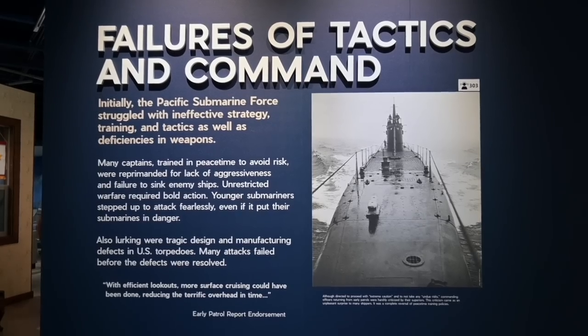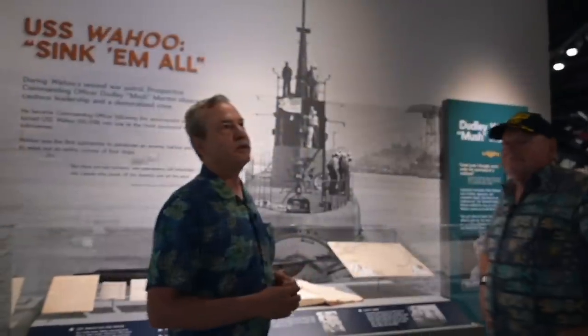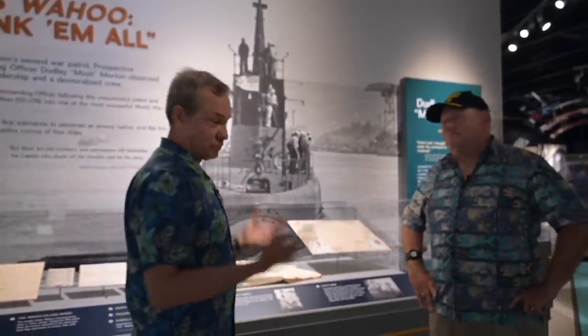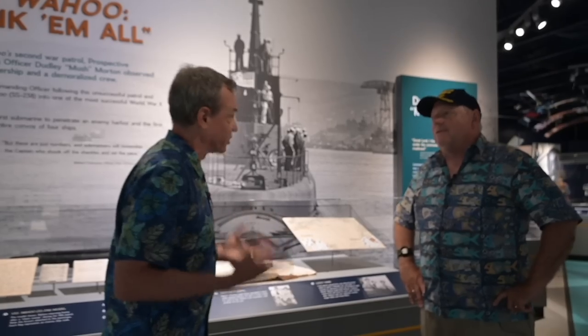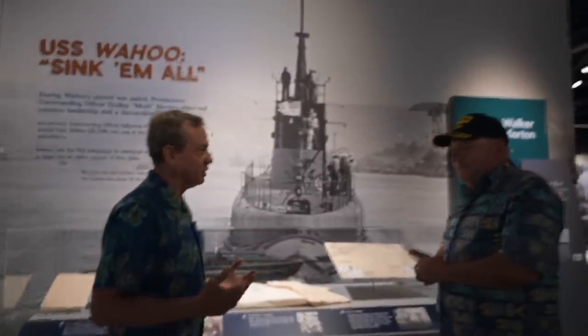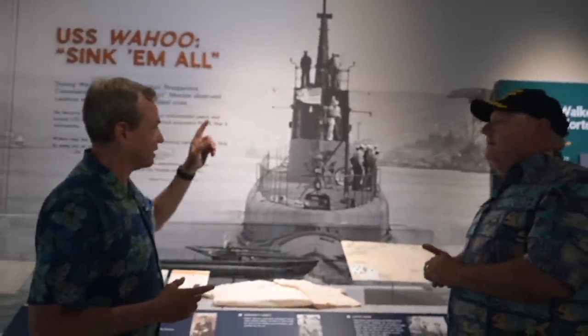And again, we had a lot of submarine losses before the war. So we really rewarded skippers who operated the submarines in such a way that they wouldn't sink. That's right. Those are a completely different skill set than you need during time of war, and it took us a while to figure that out. And guys like Mush Morton.